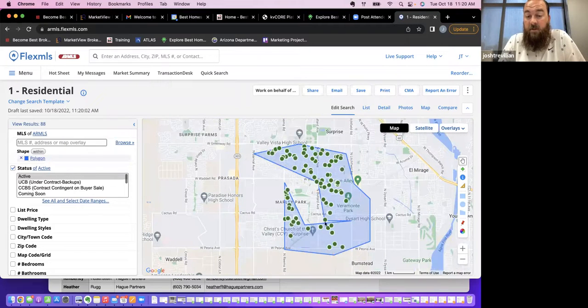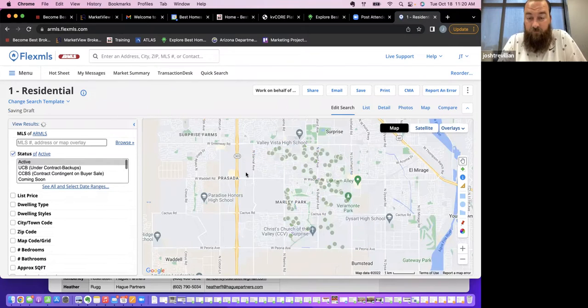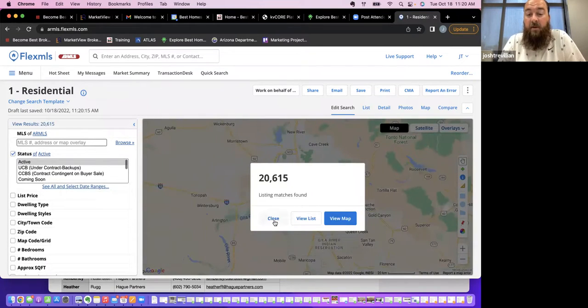So if I'm gonna draw this little area, it's gonna yield me 88 homes. If you don't want this polygon anymore, if you say, oh shoot, I made a mistake, just come over here, exit that out, and it's gonna reset you back, okay?